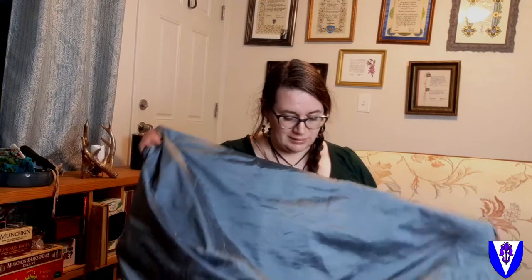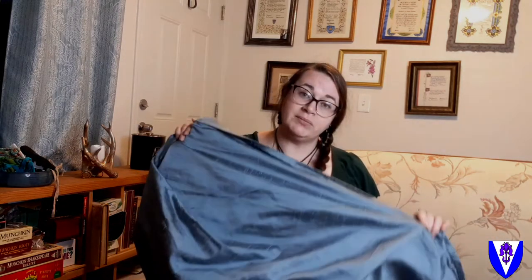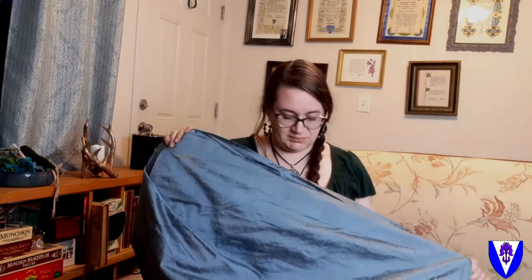I raided the curtains, if you can't tell. Apparently, in the spring is when everybody goes and redecorates their houses, at least in my neighborhood. We have 3 panels of very much a dupioni. It's very slubby silk, which will be good for linings on something. And it's again lined in a cotton poly blend, so I've got practice fabric.